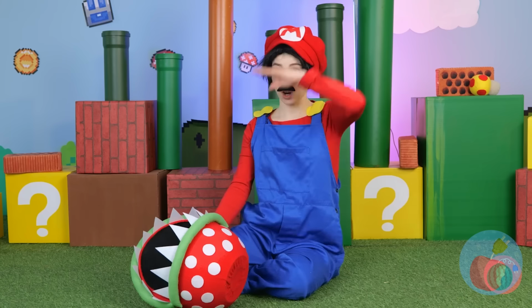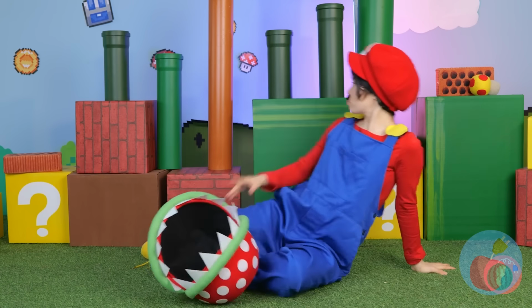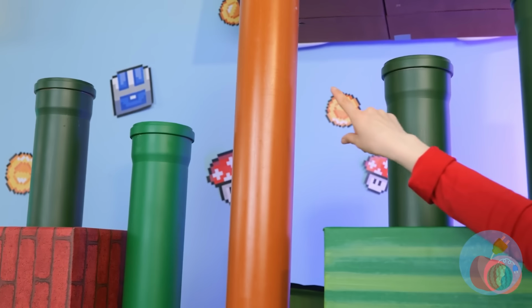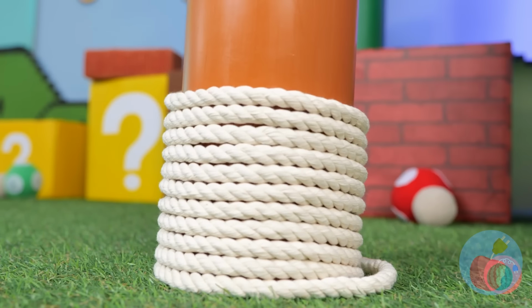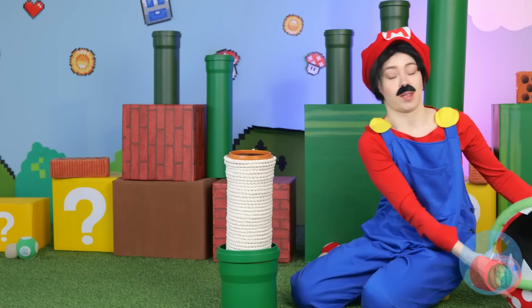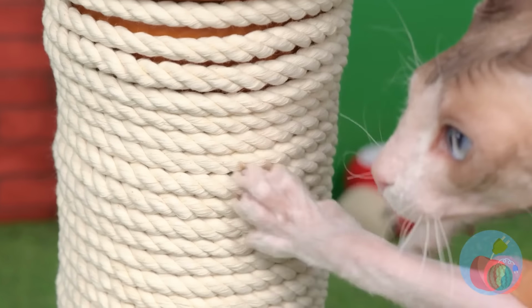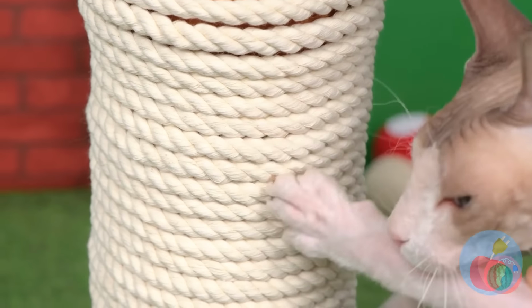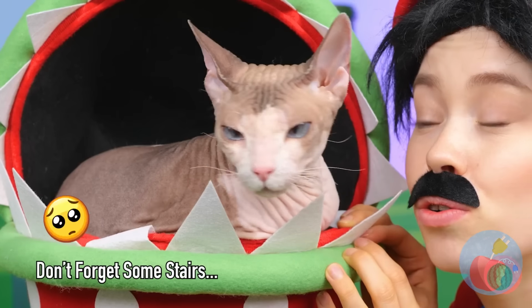Look, it's a piranha plant. It'll probably need a stem. Here, cover it up with rope. And maybe it can use a tongue. Now Kitty has a brand new scratching post, and a throne right on top.